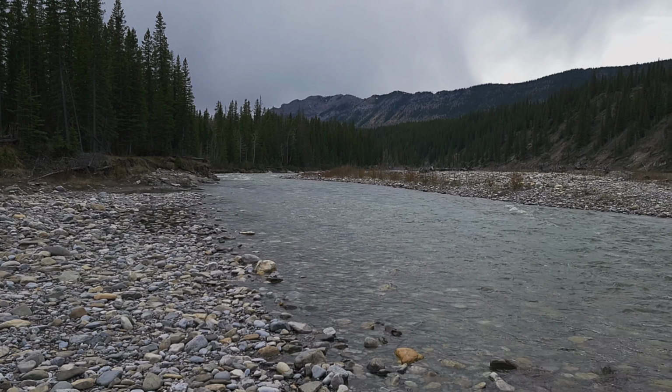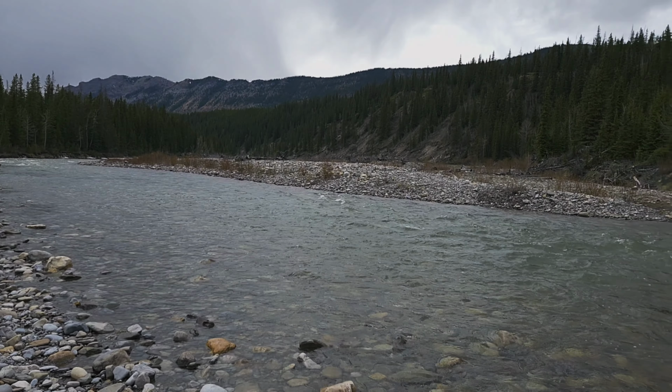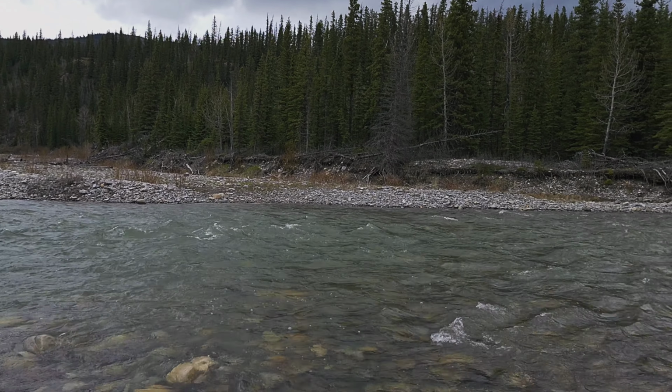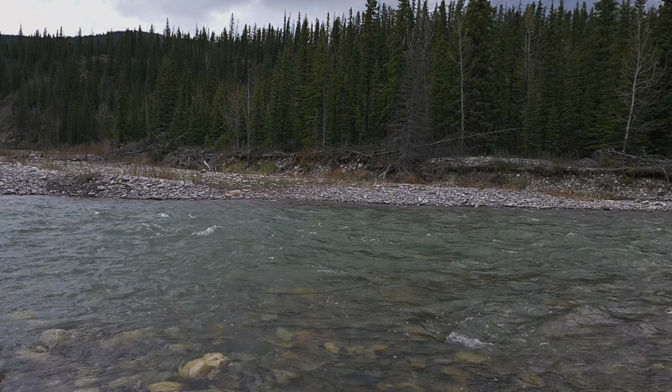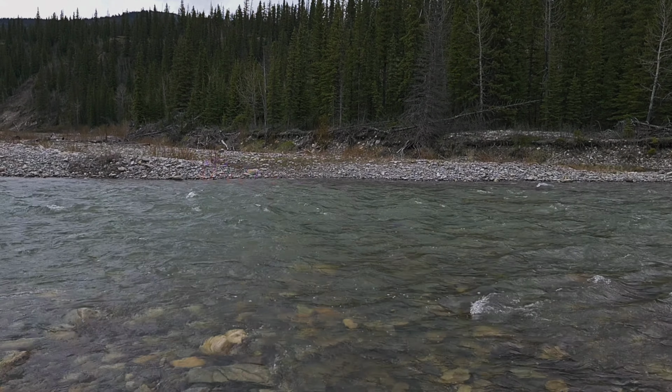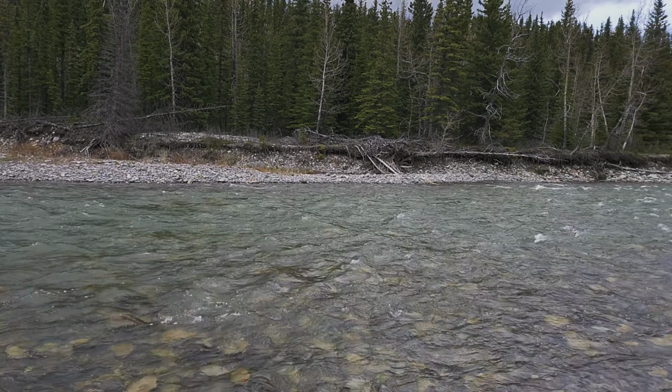Shot of the Panther River running here. As you can see, it's actually not too high right now, which is nice. We're not crossing this, but this is actually where we go when we go to the Panther River with the horses. So that's where we cross there.